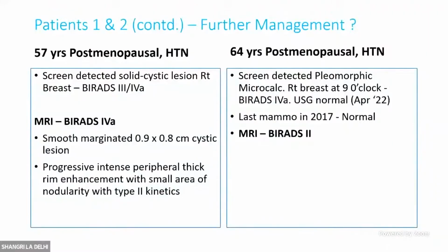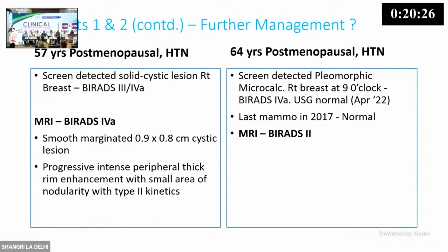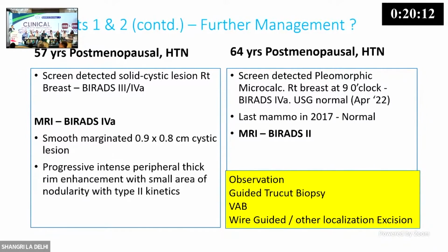So both had MRI. One was BI-RADS 4A, the other surprisingly reported as BI-RADS 2. We did discuss with the radiologist, and they said, no, I can't see anything there. What we did, we discussed, at least for the first one, I said we will do a wire guided localization rather than doing a biopsy. For the second one, the option of VAB was given, but the patient did not agree for it, and we actually did excise both of them after doing a wire guided localization.